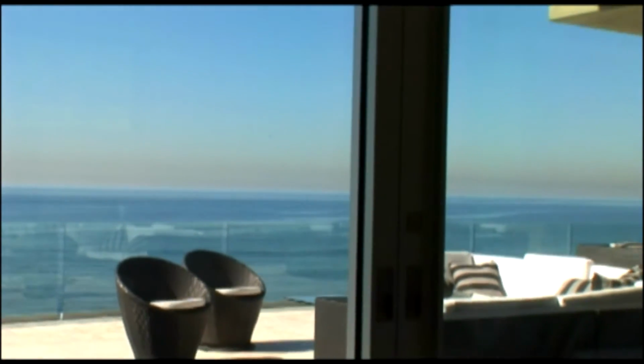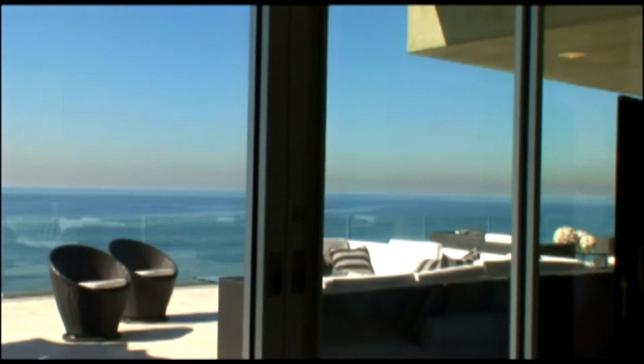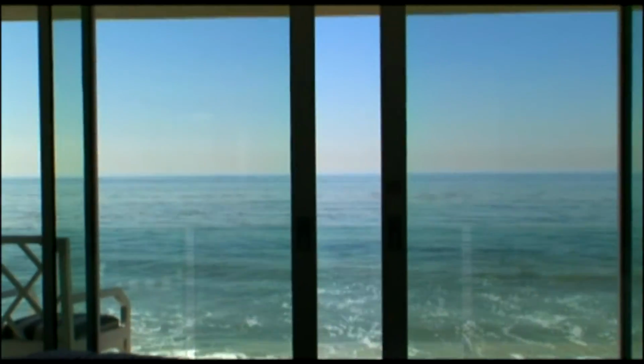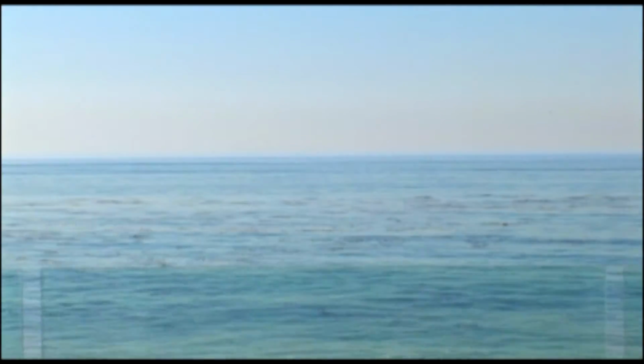Instead of being just aluminum, they're actually covered in this Kynar armored coating, which protects it from the salt air and the elements against corrosion. Also, it's on the new Fleetwood ball bearing technology, which makes them very easy to open and close.